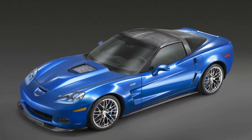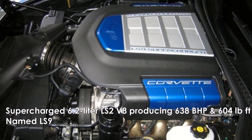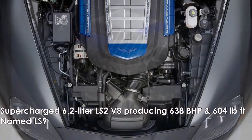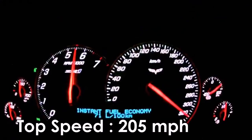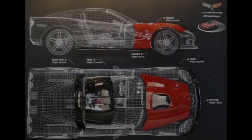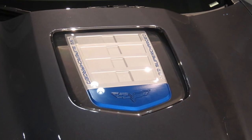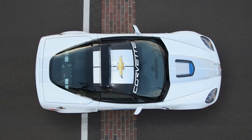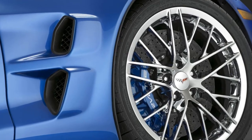new Corvette ZR1. It was powered by the new supercharged 6.2-liter LS9 V8 engine, producing 638 bhp and 604 pound-feet of torque. The LS9 engine was the most powerful engine to be put into a GM production sports car, and it took the ZR1 to a top speed of 205 miles per hour. The ZR1 had a lot of its components made from carbon fiber. A polycarbonate window was placed on the center of the hood, allowing the engine and intercooler to be seen from the exterior, an iconic feature of the ZR1. Carbon ceramic brakes were offered for the first time, and there were magnetorheological dampers on offer as well.